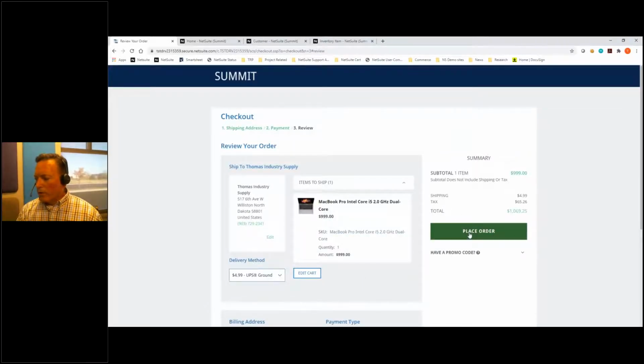And here I'm ready to place my order. So it's going to calculate the tax, which is all set up in the back office in your NetSuite account, as well as the shipping. I hit place order. It's going to create that sales order in the back office.